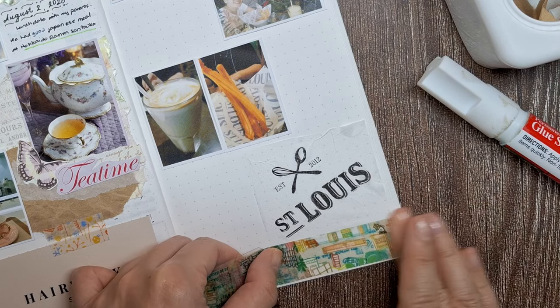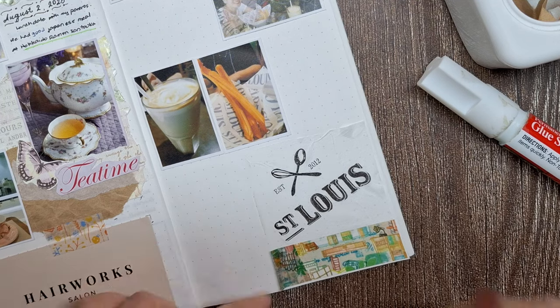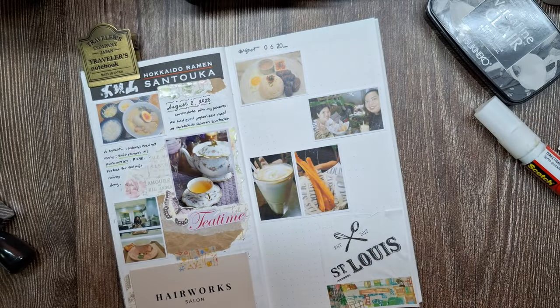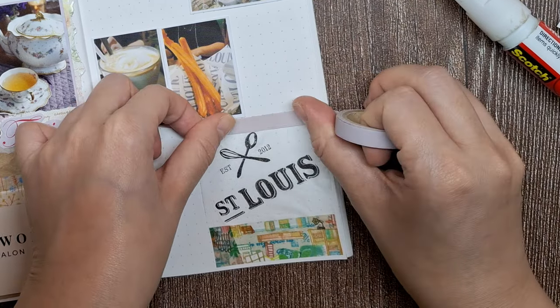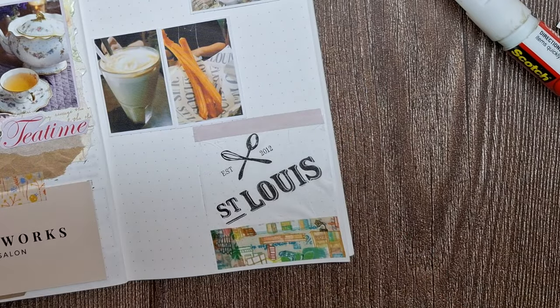I'm adding this chamille garden washi tape strip at the bottom of the logo and a thin purple washi on the top of the logo to create a border. Washi tape is great for incorporating color without overpowering. By echoing the colors from page to page, it makes the two-page spread feel harmonious and connected.